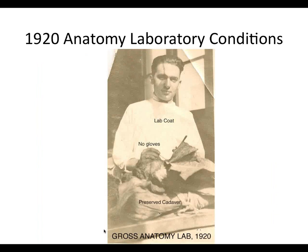This is actually a photo of my grandfather. He was a medical student in 1920, and this is him in the gross anatomy lab. So here is the preserved cadaver that he was working on, and it's preserved with formaldehyde, which is a highly hazardous chemical. He was wearing a lab coat, so in 1920 they had instituted lab coats in gross anatomy labs, but no gloves. All right, this is kind of nasty.